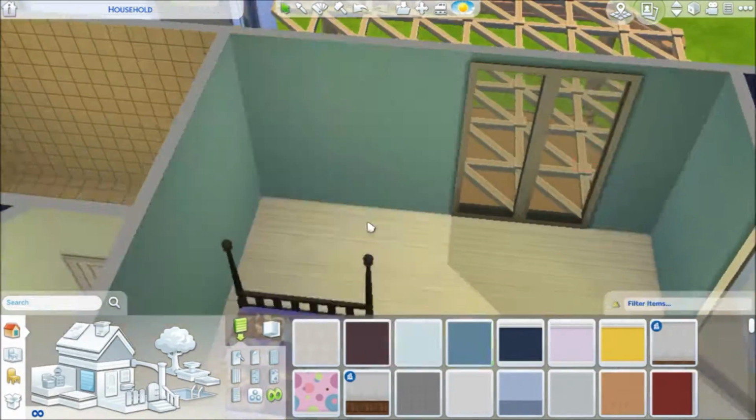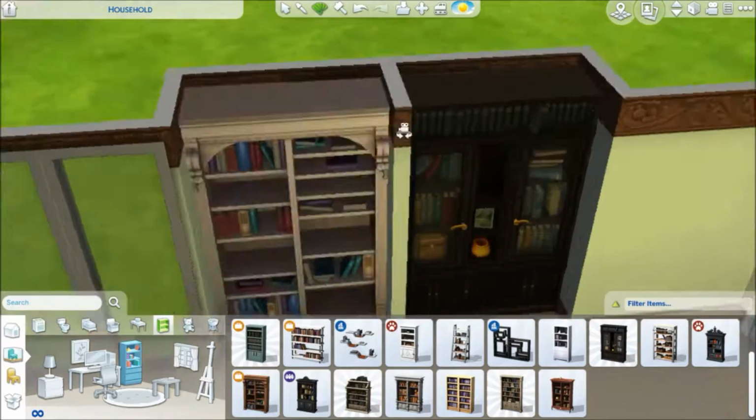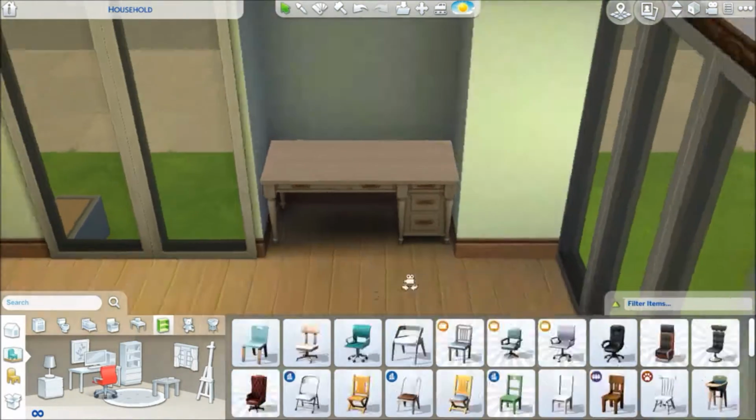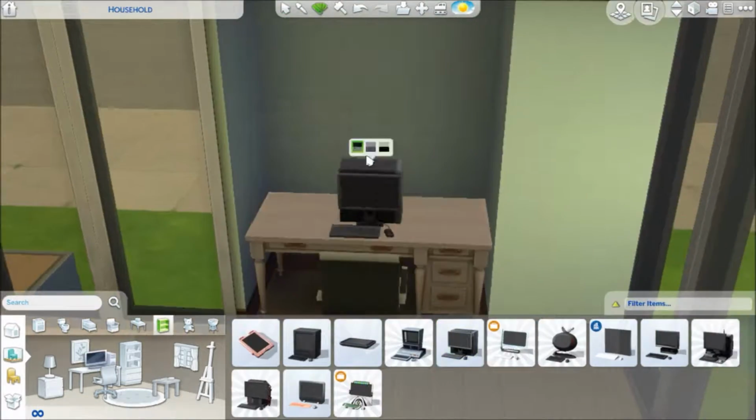I know move objects cheats. I know how to scale things. I know how to do a bunch more things that I didn't necessarily know how to do the first time, and I also have a few more expansion packs, so that really does help.